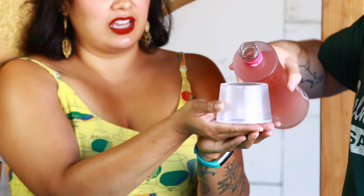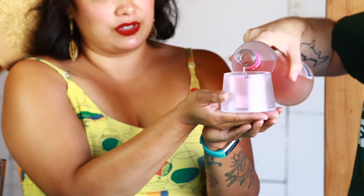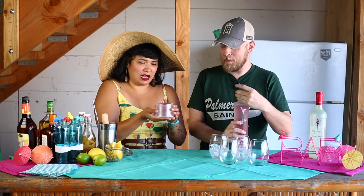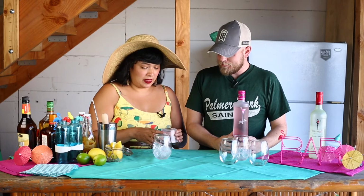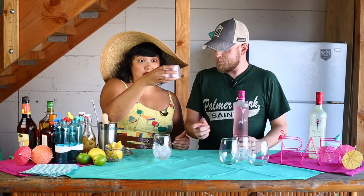Do you fill it up all the way? I guess you have to so you can see it on camera, I suppose. There you go. Ooh, it smells delightful. Do you see the little tiny hidden martini glass? Ooh, see now if they were clever, they would have made this the actual serving size, but this is a little too much. This is definitely 2 ounces, probably 2.75 ounces.